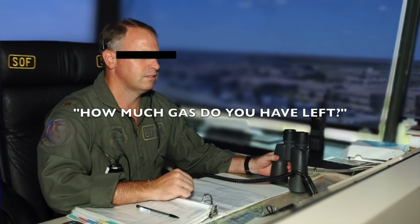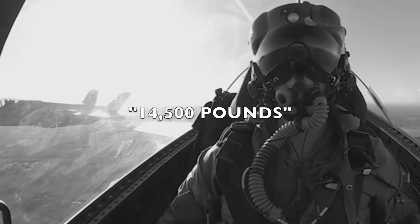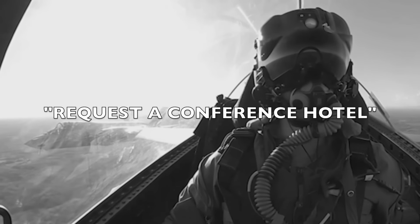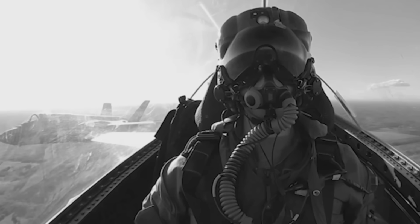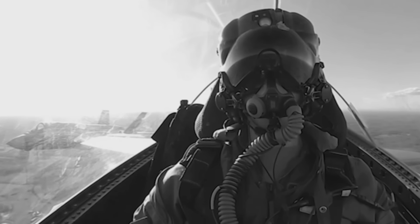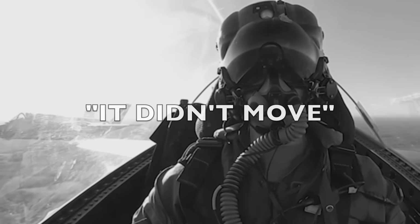The SOF asked the mishap pilot how much gas he had left, and the mishap pilot relayed 14,500 pounds, or about 80% of capacity. The mishap pilot then requested a conference hotel, which is when the SOF picks up a hotline to the engineers at Lockheed Martin, the manufacturer of the F-35, to discuss any malfunctions that aren't directly addressed in the pocket checklist. While waiting for the conference hotel to come together, the mishap pilot tried maneuvering the jet to see if he could get the nose gear to recenter, but the wingman reported that it didn't move.